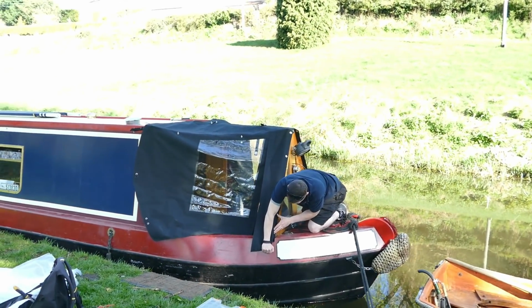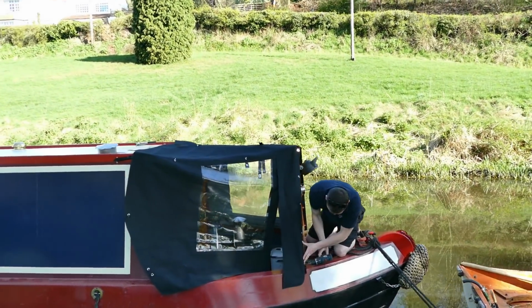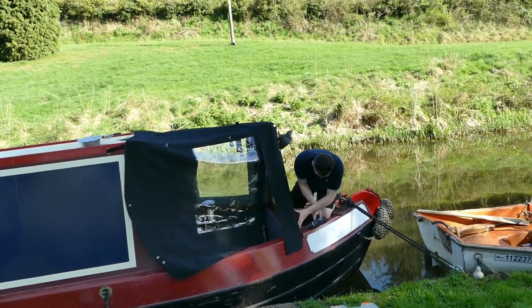And here's Scott from Kinver Canopies, doing an excellent job. Hi Scott. Fitting our cratch cover. Superb.